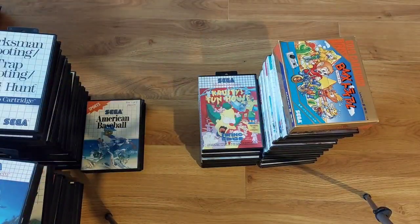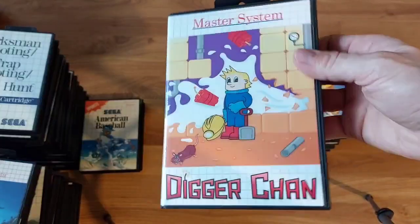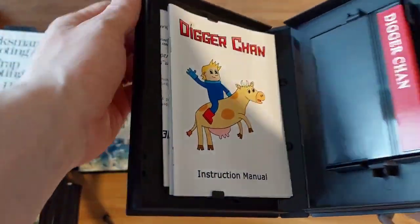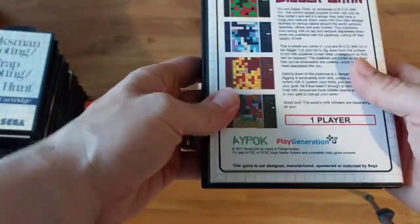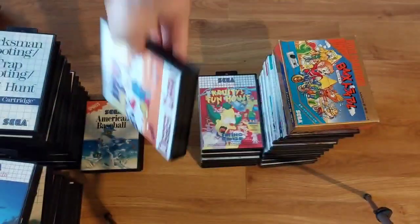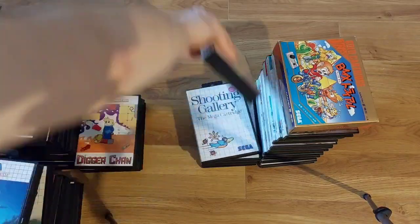And taking a little bit of a break from the usual stuff, we have Vigor-chan. This was the first homebrew game that got a proper, full release. And it was by Epoch and Play Generation, and they did a great version. It's basically a version of Mr. Driller for the system. Works really well.